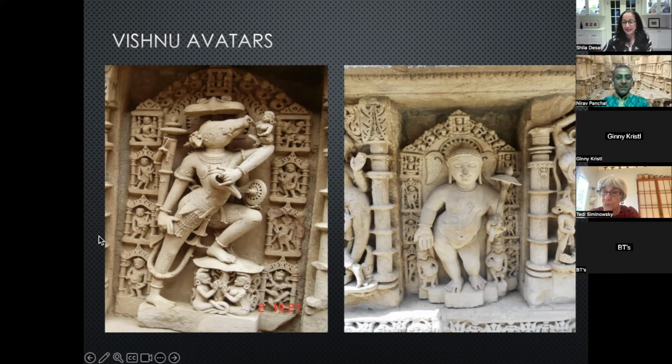Here, if you see on the left, there's one half boar, half male. That's the incarnation of Vishnu called Varaha Avatara. According to the story, Earth, a goddess, fell into the sea. Then Vishnu took the form of half boar, half male, and is rescuing Earth on his elbow. If you see on his elbow, the Earth goddess is sitting, this little lady on his elbow up here.